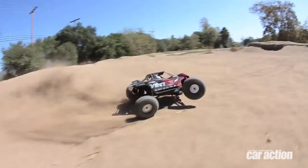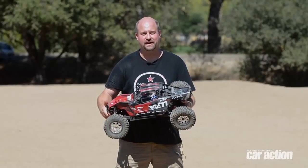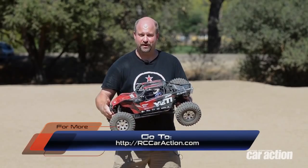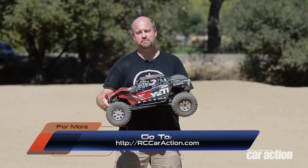Overall, really fun truck. I can't wait to drive it more on 4S, and you can see a full review in a future issue of Radio Control Car Action magazine, and you can see more pictures and videos online at rccaraction.com.